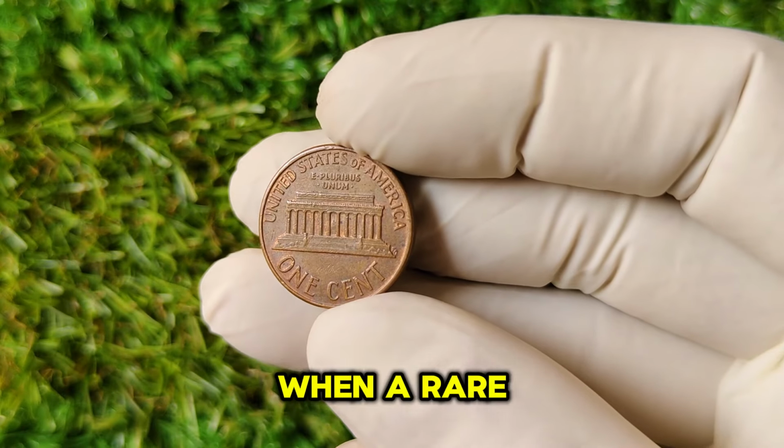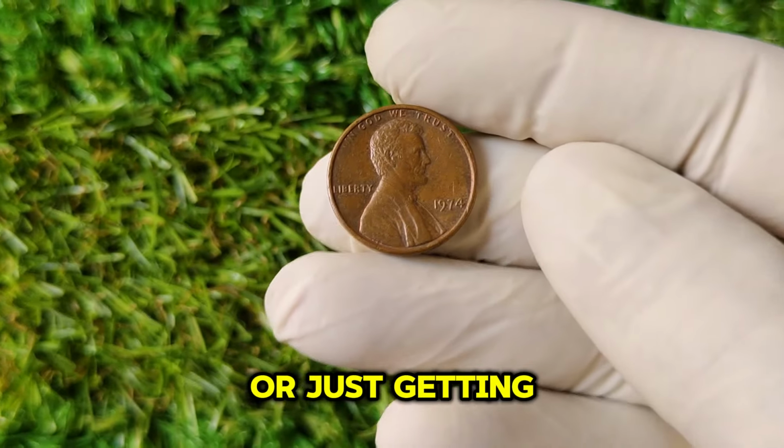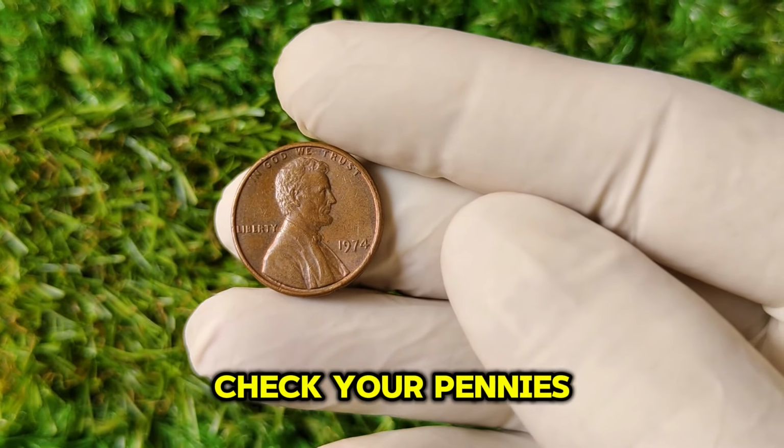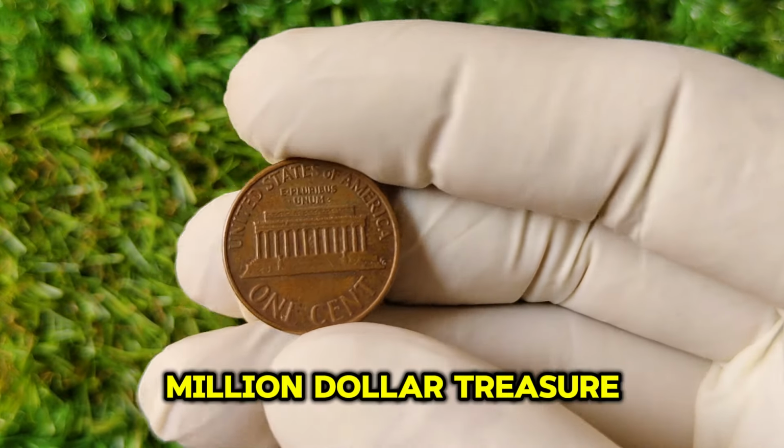You never know when a rare find could be hiding in your loose change, so, whether you're a seasoned collector or just getting started, don't forget to check your pennies closely. Who knows? You might be the next person to discover a $1 million treasure.